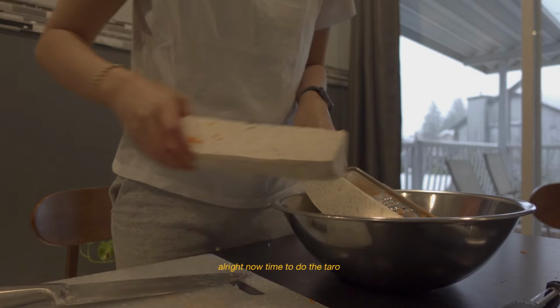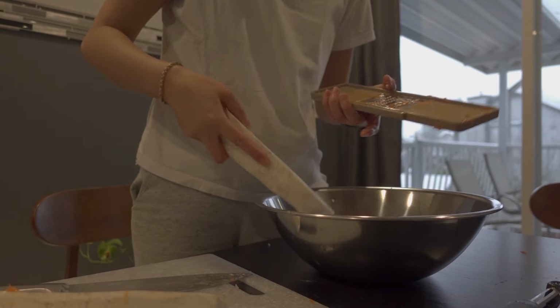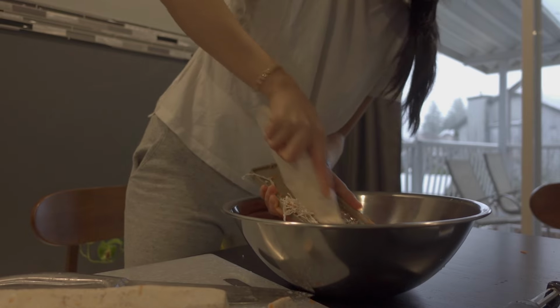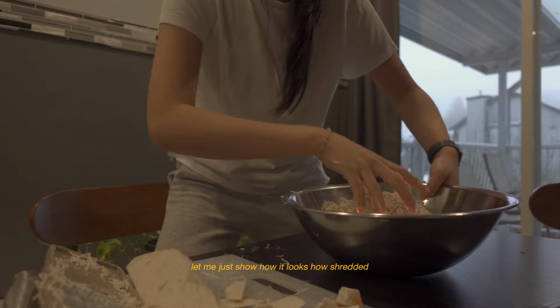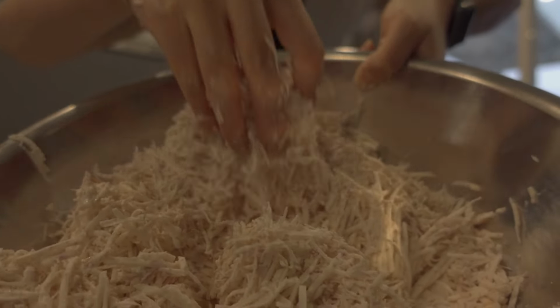All right, now time to do the taro. Same deal, same holes, and we go. Let me just show how it looks, how shredded. This is the shredded taro.